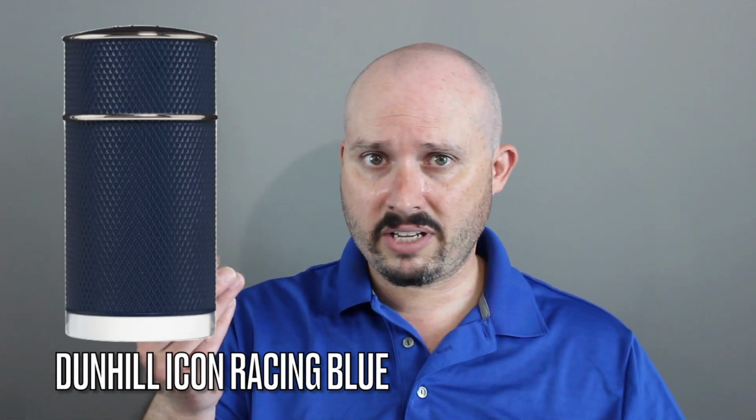Fragrance number 4, this is definitely more of a night out fragrance. You can wear it in the daytime if you want, but this is sexy. DUNHILL Icon Racing Blue. This is just a little 30 ml, but with this one here, you're going to get an ambery feel. There's cardamom, maybe some nutmeg, some citruses for sure. Lime, neroli, I think a little bit of coriander, but also sea salt and a marine feel.